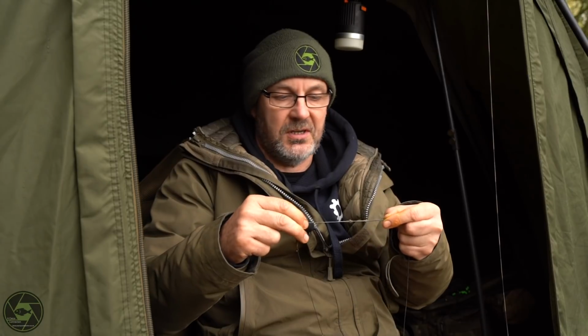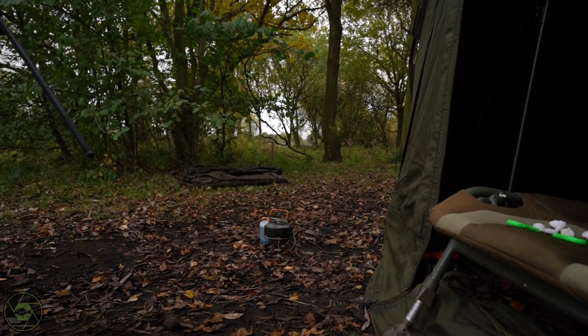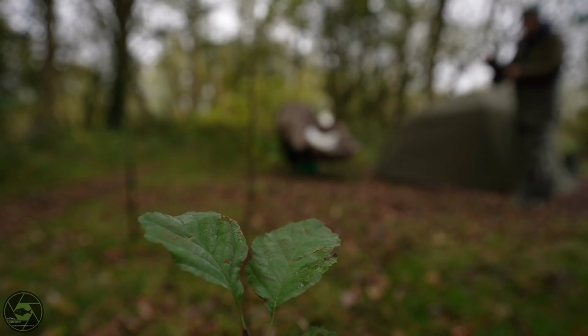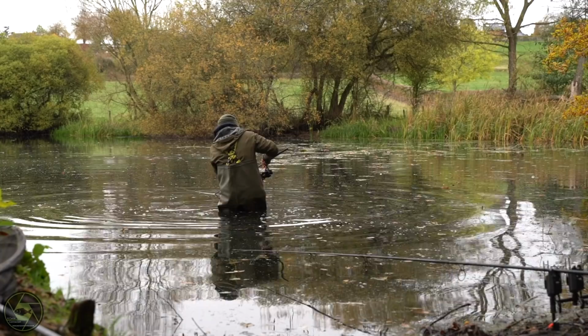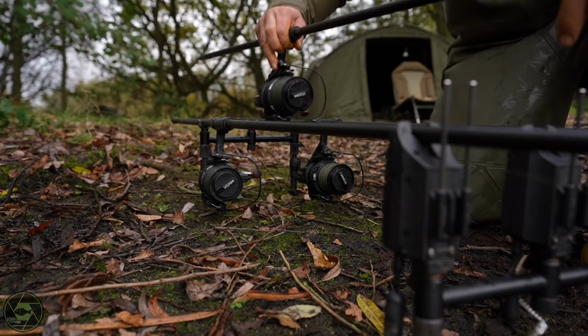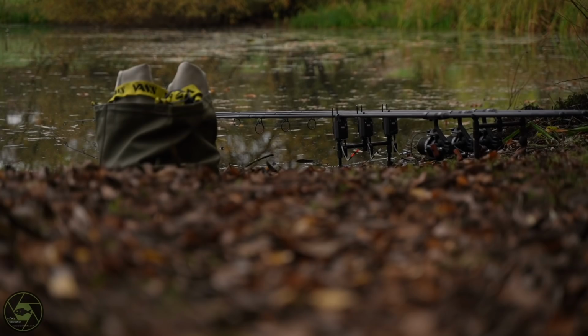It's getting to about 9 o'clock now, so I'm going to get these rods out, sit back and try and be a little bit quiet, and hopefully the fish will come back into this corner. So let's get these on, get the rods out. Well, that's all 3 rods out on the spots now, and they went out pretty bang on, to be honest.